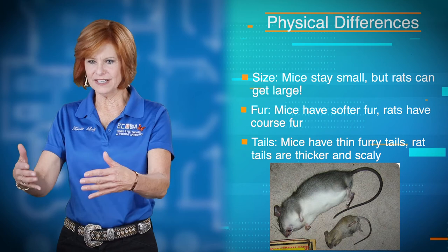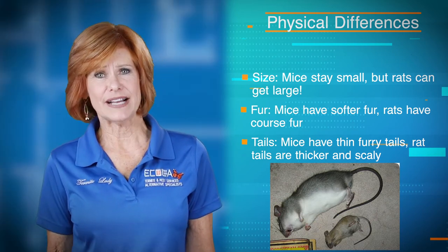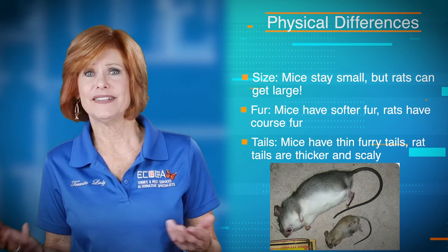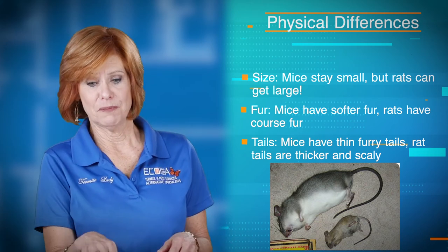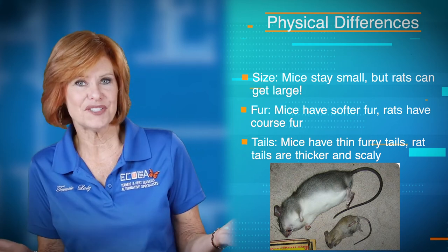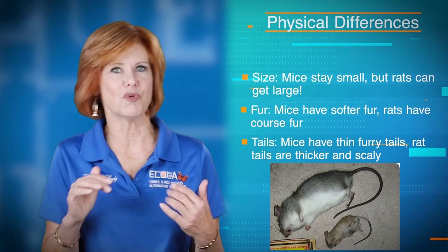Their physical appearance is probably the easiest way to distinguish between a mouse or a rat. So mice weigh a lot less than rats do. For instance, a mouse might be an ounce, whereas a Norway rat might be as much as a pound. That's quite a difference. But then you also have to think about rats have babies, so could be a baby Norway rat versus a mouse. So there's other ways of distinguishing. A rat has coarser hair. So if you're up close and you can see the rat, then you can see if it's soft furry fur or if it's more coarse. And that would be a rat more than a mouse.